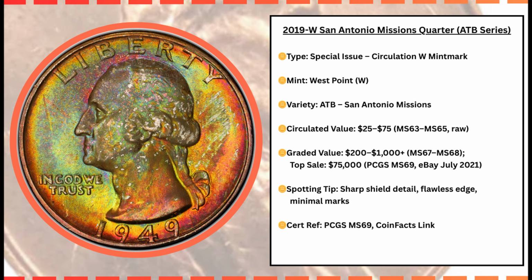Most of these coins trade for $25 to $75 even in circulated condition, and that's already a decent flip on a quarter. But when you're getting into really high grades, like PCGS MS65 or higher, these can sell for well over $300 or $400, with an MS69 selling for $75,000. The fact that you could have found this coin in a regular bankroll makes it one of the most exciting things ever, and people are still finding them today.